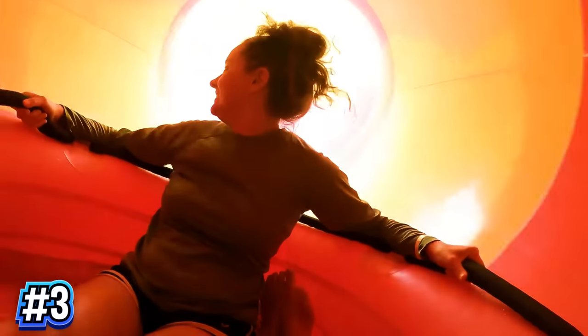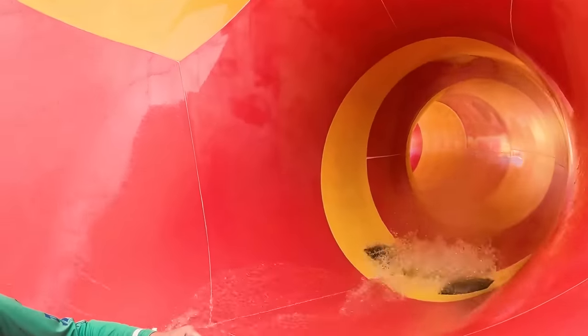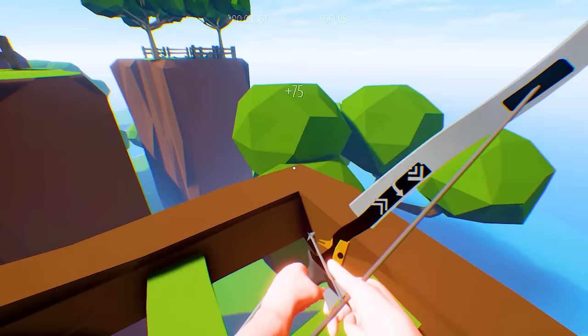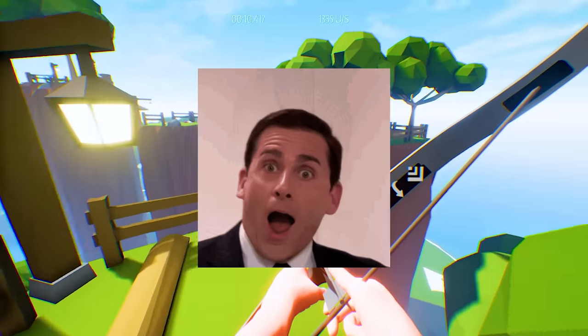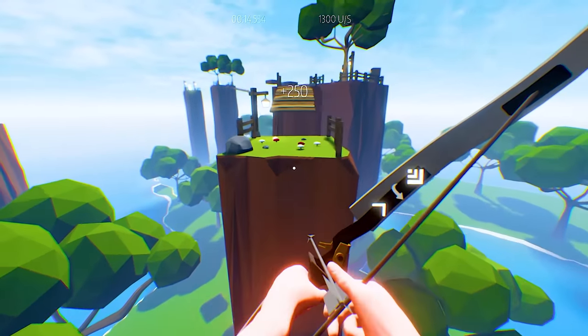On this water slide, you go through some big tunnels and into an area where you slide against the walls. Then, at the end, there's a huge drop, which is definitely the best part of this water slide. If you aren't expecting it, you will freak out. Now, let's get into the clip.